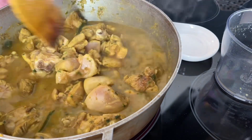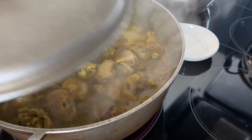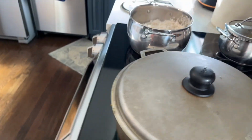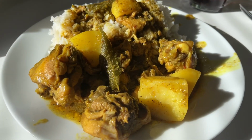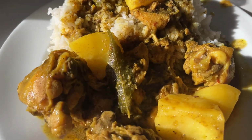So I did add about 5 potatoes peeled and cut in there as well, and I cooked it for about 20 minutes on the medium heat. Sunday's dinner is curry chicken with white rice and salad on the side.